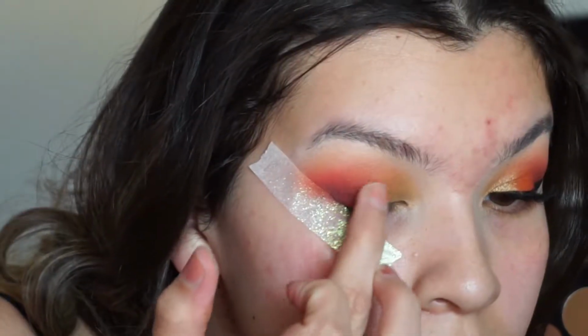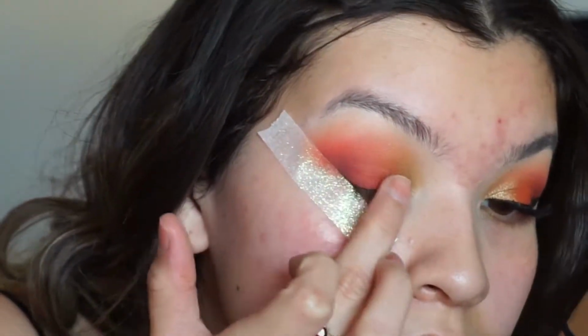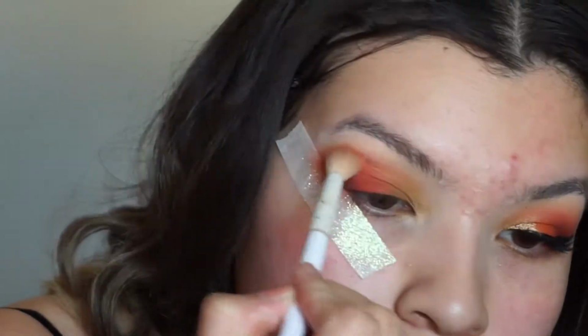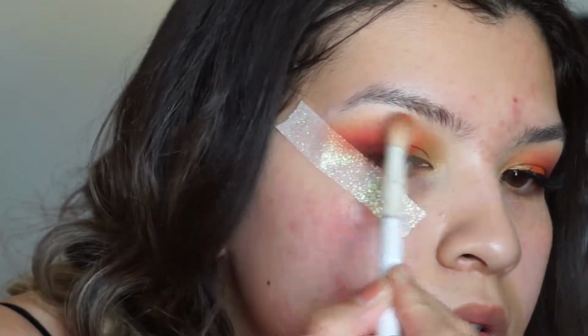I didn't want to go with any black just because I felt like that would take away from the whole sunset look that I was going for. And then I just took the shade Ablaze onto the middle center of my eye with my finger, and then I blended that out with a fluffy brush.